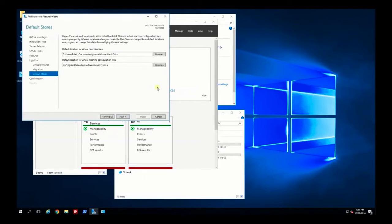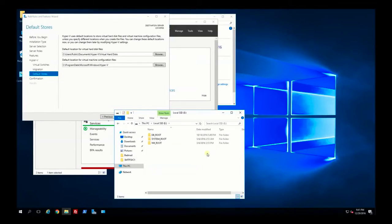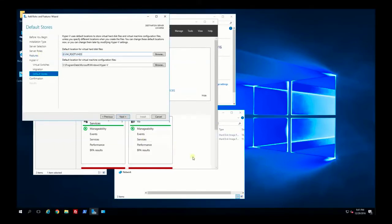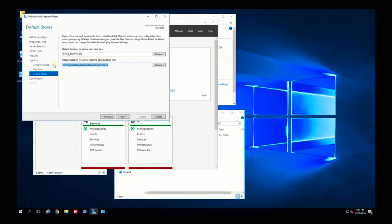This is prompting me to place the virtual hard disk and also the configuration files. I actually do have a pre-defined location for that, which is on my SSD drive. So I am going to go to the E drive, and I have my virtual hard disk here. So I'm going to put in that folder, and also my config files here. And once that is defined, I am going to click Next.